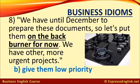Give it low priority. This idiom comes from cooking. The picture shows a stove with 4 burners. If you are cooking multiple things at the same time, you put the less important items which don't need your attention on the back burner, and you put the items on which you are actively working on the front burner. So, to put something on the back burner is to temporarily give it low priority and less attention.